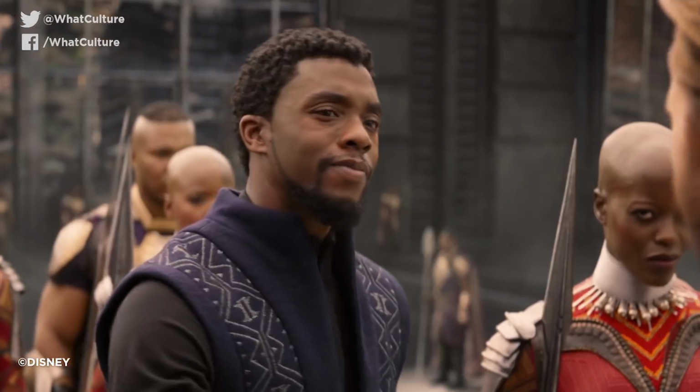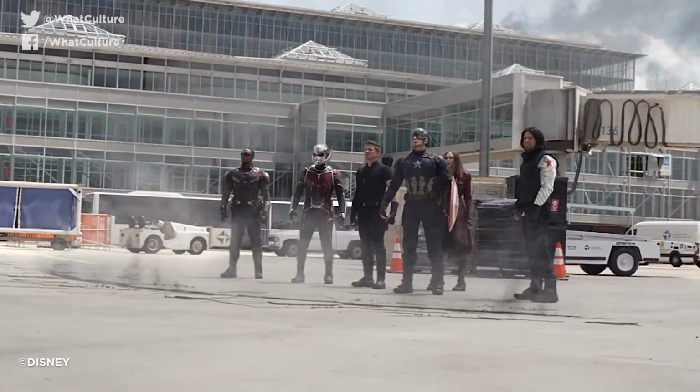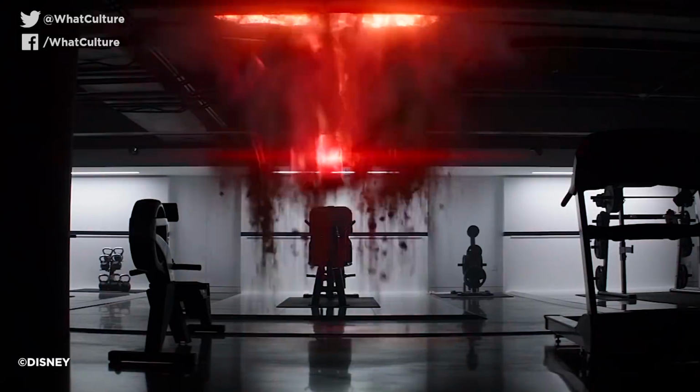Paul Bettany, Elizabeth Olsen, and members of the Black Order were spotted filming in Edinburgh, Scotland a while ago, so that's probably where this first fight goes down. There is a slim chance that Vision can survive without the stone, but that would assume that it gets removed safely in the first place.